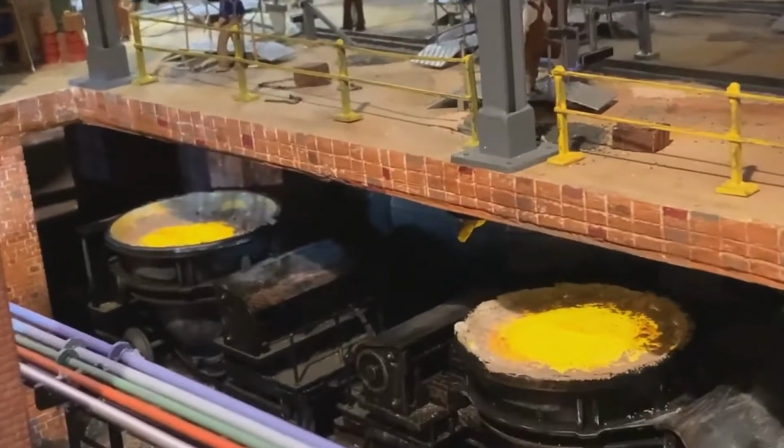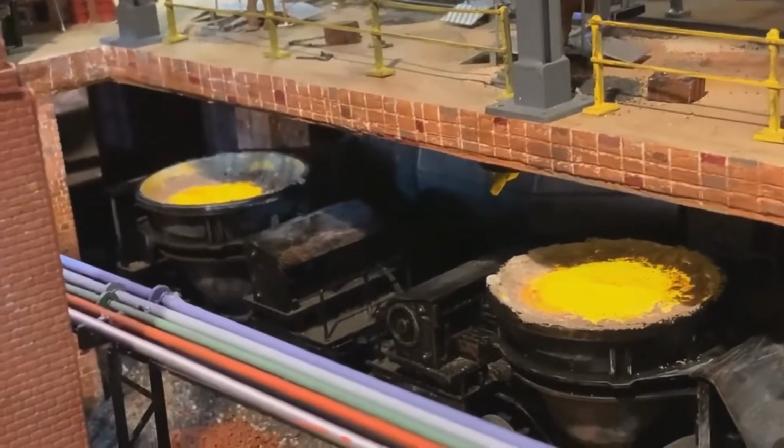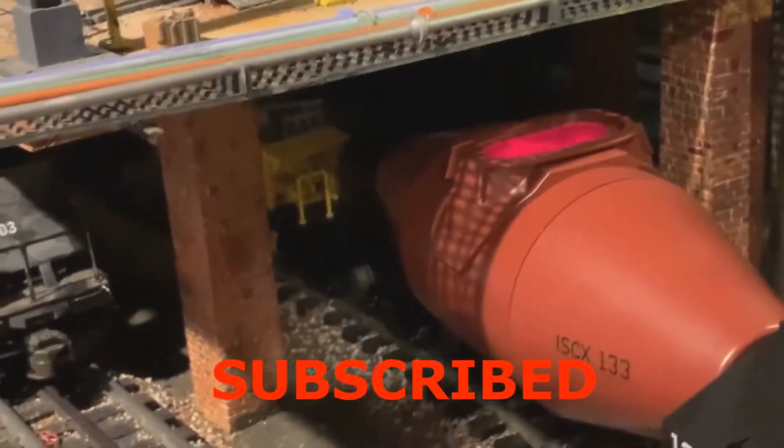You can also do a lot in the lighting up of the slag pots and, of course, the hot metal cars.